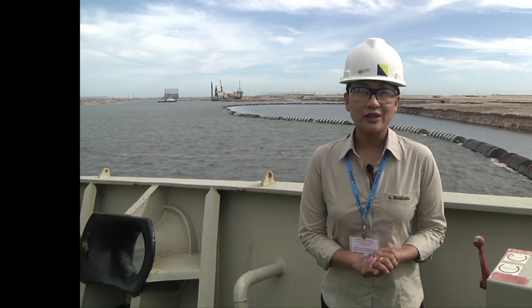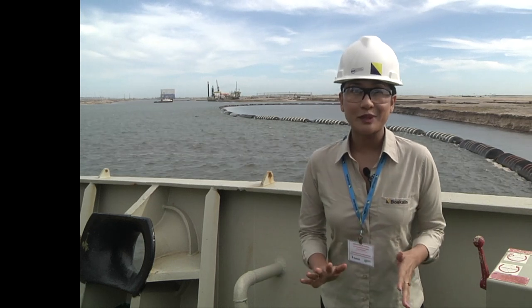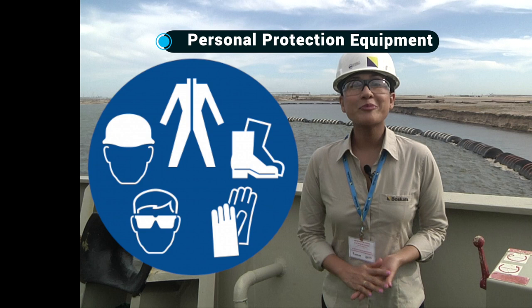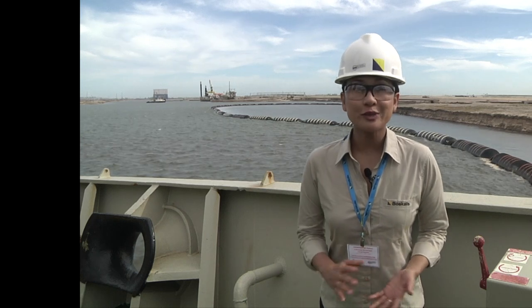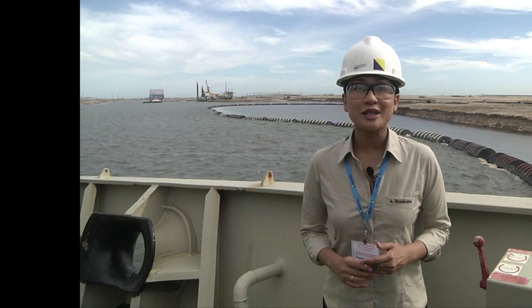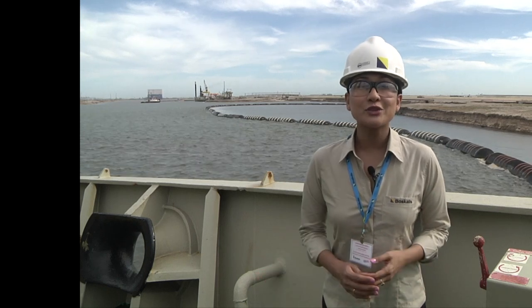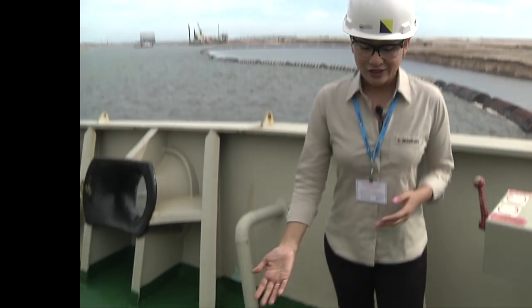Whenever you go on deck outside the accommodation area, for example, to the engine room, you must have your basic PPE on. PPE stands for personal protection equipment. You could be advised by the master or crew member escorting you to have additional PPE on. The minimum PPE required outside the accommodation of the TAURUS 2 involves you having your helmet on, your safety glasses, and of course, your safety shoes.